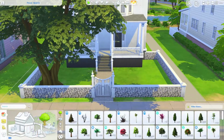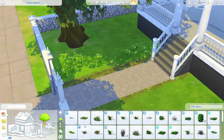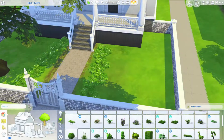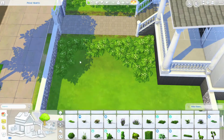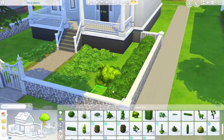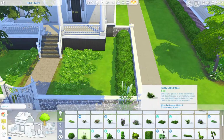But yeah, I put a nice big tree in the front of the house because I thought, oh, once Iggy grows up, he can have a nice little swing set in there, and it would be all cute, and they could watch him from their little porch area. Yeah, that was my thought behind it.